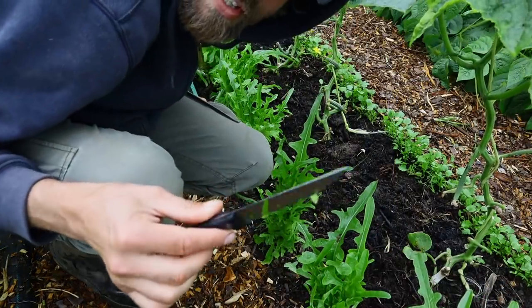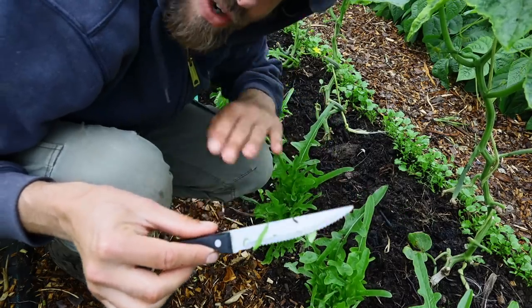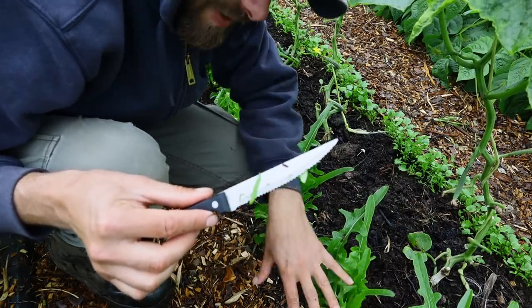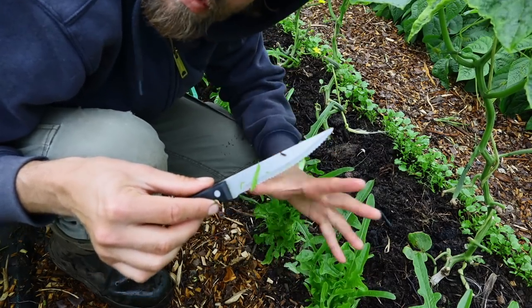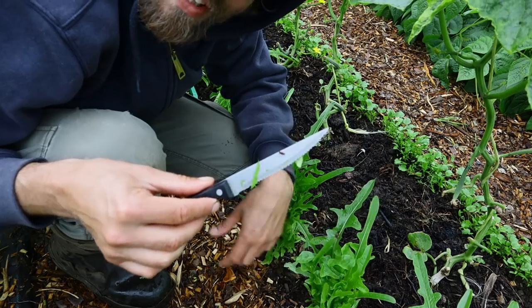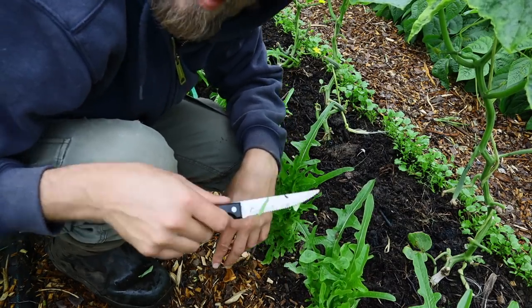Just using a serrated steak knife to cut the outer leaves of the lettuce rather than cutting it completely off, and leaving the middle leaves to regrow means that we get multiple harvests from these lettuces. This is our fourth harvest from this row of lettuce.